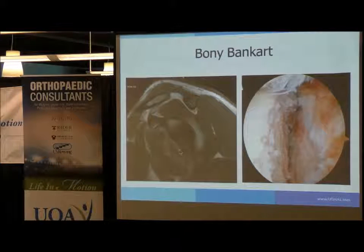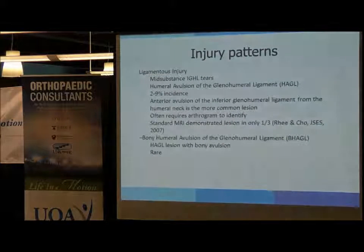So again, this is a patient that I took care of. Here's the glenoid. Here's his anterior inferior labrum. You can see, remember, we talked about the pear shape of the glenoid, but he basically knocked off about 20%, or at least 20, maybe 25% of his glenoid rim, and here it is arthroscopically. You can see a fresh bone bed. We can actually fix that either arthroscopically or open, and there's some debate about what is the best way to approach that procedure. And then there are ligamentous injuries, mid-substance ruptures.